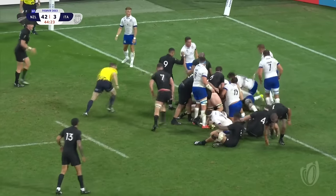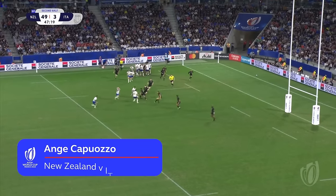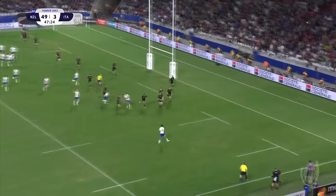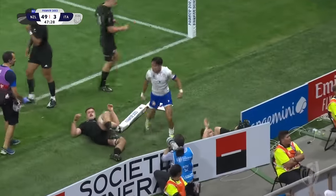Advantage. Trying to sneak around the corner. Another advantage and another try. So Varney has to use it. Through the hands they go. Ioane on Ioane, and it's Mo'unga who wins out. Here's Kapo'o. Kapo'o for the corner. Kapo'o for the try.